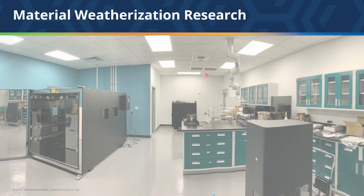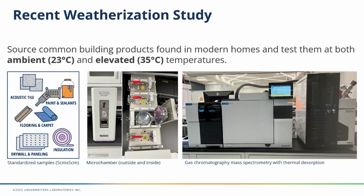So in a recent weatherization study, we're taking some common building materials found in modern homes and testing them both at ambient, what we may consider a normal ambient condition of 23 degrees C, that's 75 degrees Fahrenheit, or an elevated temperature of 35 degrees C or 95 degrees F, which we're often seeing in some of these extended, prolonged heat waves, or in homes that don't have air conditioning or the ability to condition the air.